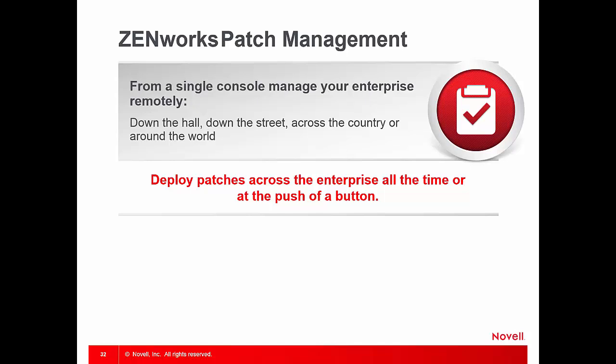To solve these problems, ZENworks Patch Management performs the following fundamental solutions. Monitor and report. It includes a powerful security reporting engine and dynamic dashboard-style reports that give you a complete high-level view of patch compliance across your organization and the ability to quickly drill down to see detailed patch data for individual endpoints.